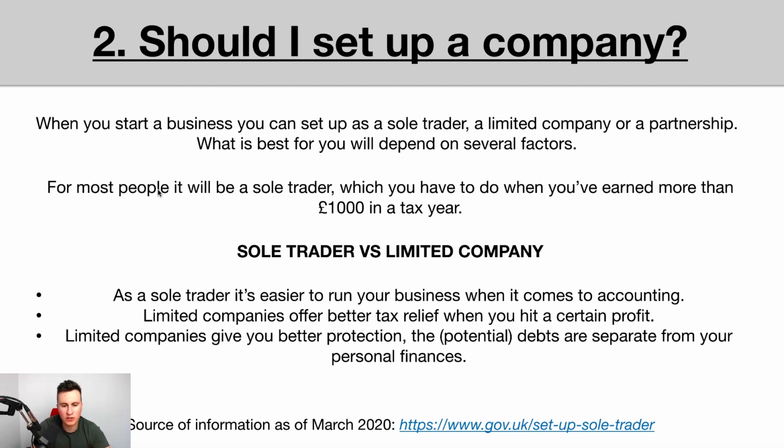Now, just to take you through the argument of sole trader versus limited company, because there's no doubt some people will ask me, what's the difference? Why would you do one over the other? I've bullet pointed the three main advantages, or at least they're the main advantages in my mind.